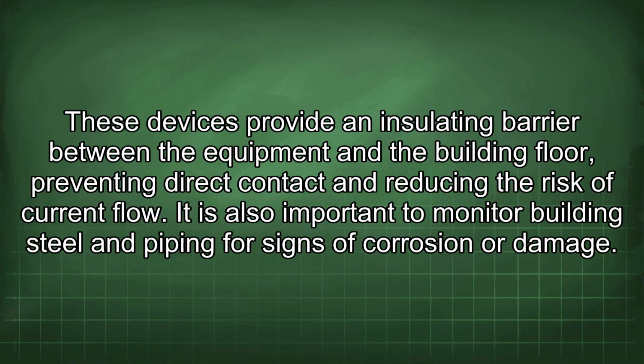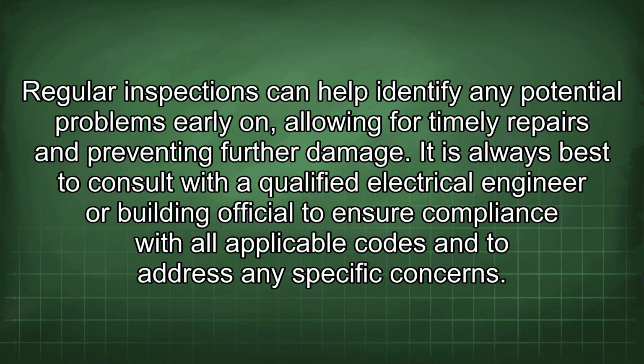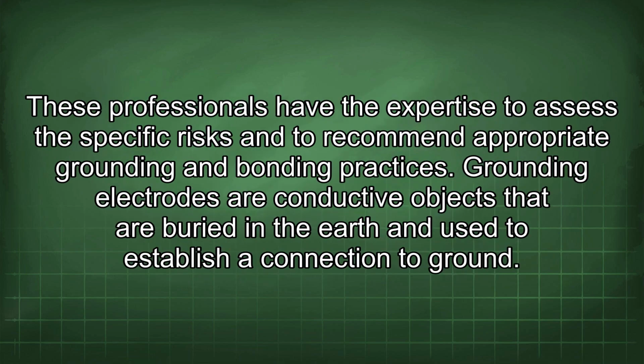Isolation washers or pads can be used to minimize any possible current flow through building steel. These devices provide an insulating barrier between the equipment and the building floor, preventing direct contact and reducing the risk of current flow. It is also important to monitor building steel and piping for signs of corrosion or damage. Regular inspections can help identify any potential problems early on, allowing for timely repairs and preventing further damage. It is always best to consult with a qualified electrical engineer or building official to ensure compliance with all applicable codes and to address any specific concerns. These professionals have the expertise to assess the specific risks and to recommend appropriate grounding and bonding practices.